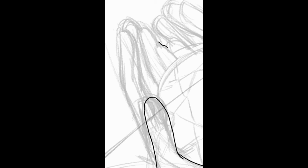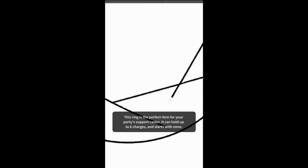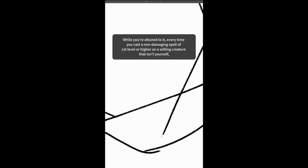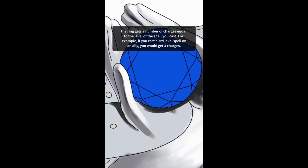Magic items I've made for my D&D players, Part 5, the Ring of Generosity. This ring is the perfect item for your party's support caster. It can hold up to 6 charges and starts with none. While you're attuned to it, every time you cast a non-damaging spell of 1st level or higher on a willing creature that is not yourself, the ring gets a number of charges equal to the level of spell you cast. For example, if you cast a 3rd level spell on an ally, you would get 3 charges.